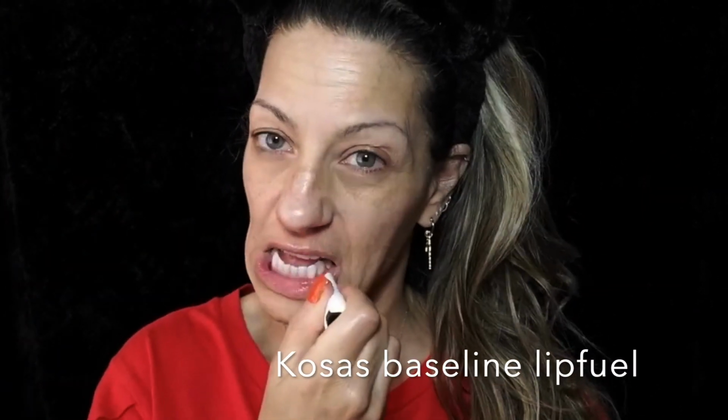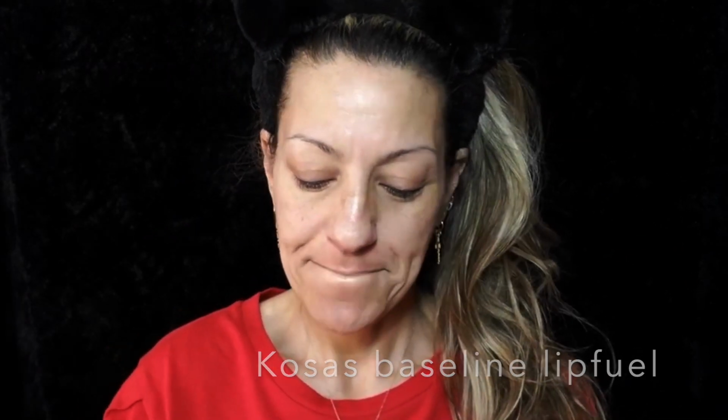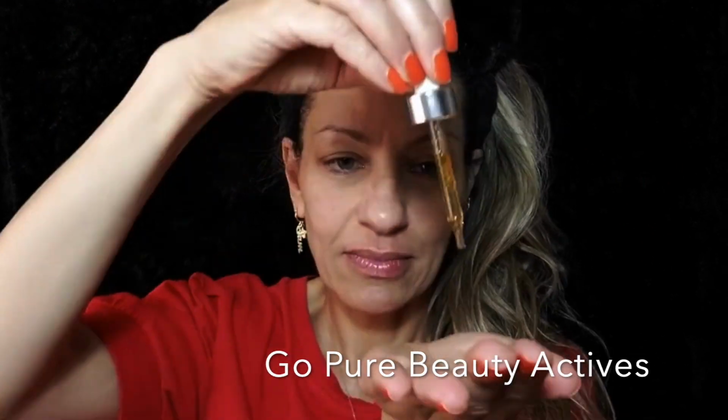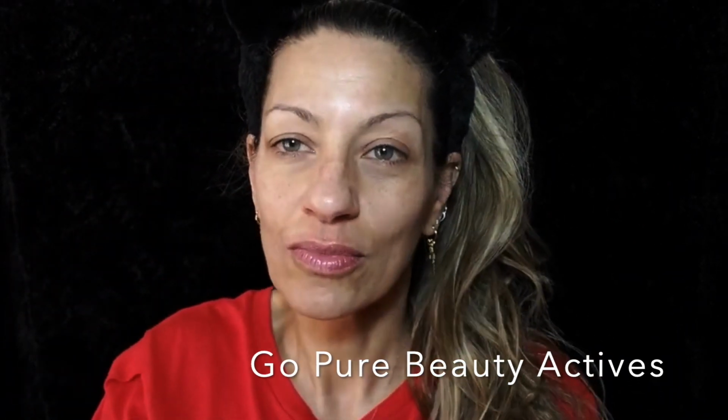Hey you guys, I have another full face of hair and makeup, starting with a lip balm in KOSAS and going straight into my Go Pure Beauty Actives. So I have the vitamin C serum, and then I have the hyaluronic acid serums. I've been using these for years.